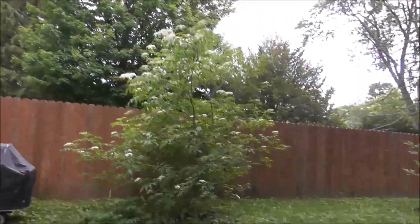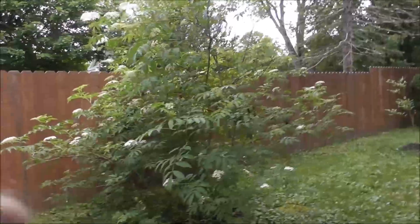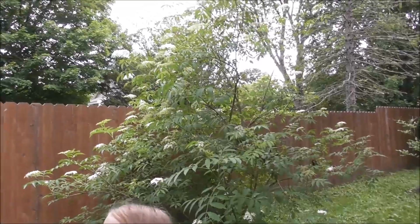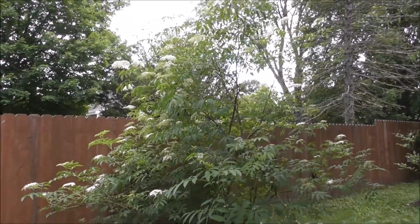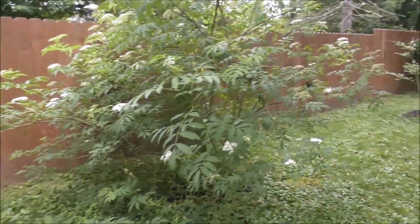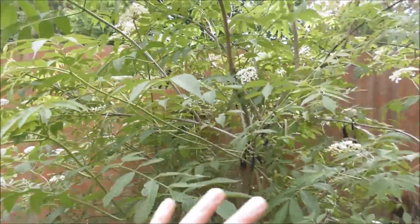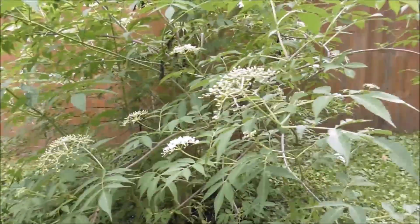This is our elderberry. It looks good. It's in the process of flowering, and I'm hoping that it will produce a lot of elderberries that we can make. It had aphids on it. Does it still have aphids on it, kiddo? Probably, I haven't checked it recently. It had colonies and colonies of aphids. They were really bad.